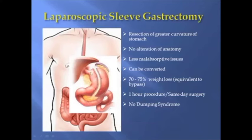This procedure will also create a restriction because the stomach is a lot smaller than it was before. And we typically use a size 36 bougie to size this pouch, which is kind of the average size bougie that most surgeons use. And as soon as we divide the stomach, just like the gastric bypass, there's essentially a drop in ghrelin levels, therefore taking the hunger hormone completely away. And you also have restrictions. So it's kind of like the bypass. It's creating a restriction, so you're losing weight by restriction, and you're also losing weight by these endocrine changes that occur as a result of dividing the stomach.